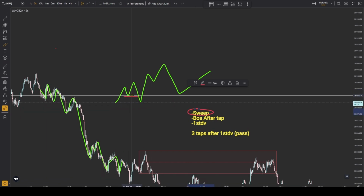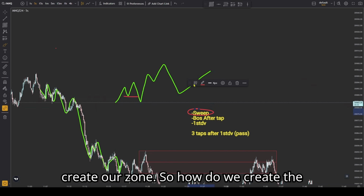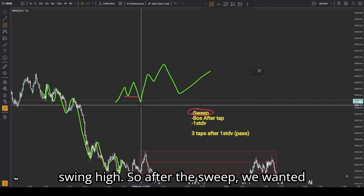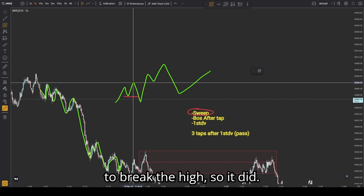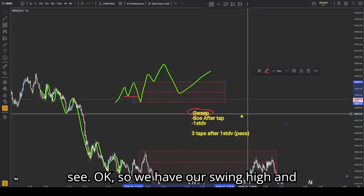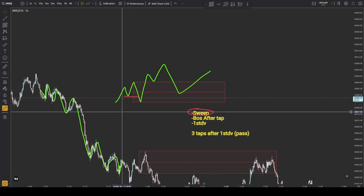We found the sweep. After we find the sweep, we're going to create our zone. So how do we create the zone? Swing high, swing low, swing high. After the sweep, we wanted to break the high. So it did. So we create our square, and I'll make it red so it's easier to see. Okay, so we have our swing high and our swing low and the sweep.